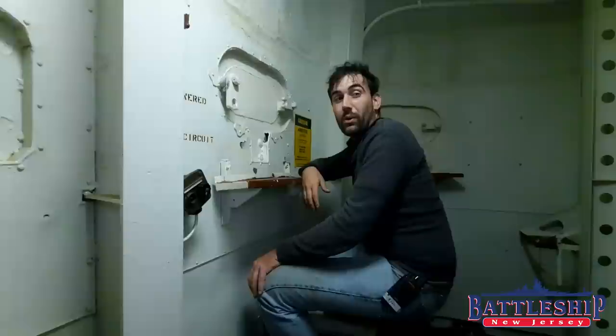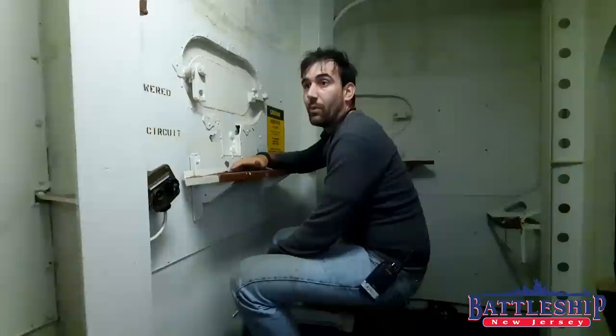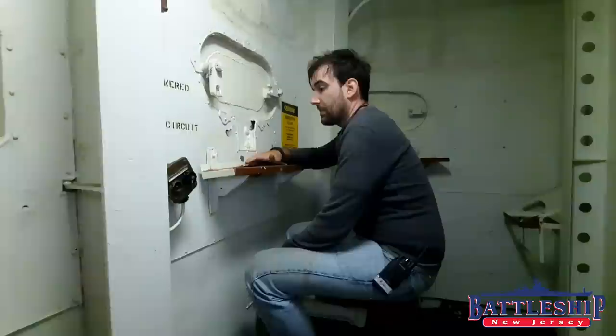And because we're so high up in the ship, they never found another use for it. They blanked over these viewports, probably at some point when she was going into mothballs, and then they never decided to open them back up again. Interestingly, they did leave all of the equipment here, the shelves, the stools, everything that was once part of spotting fall of shot.